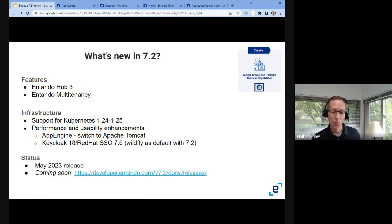Status: we will be releasing this soon. We are in the final QE testing phase. A couple more tickets we want to include for you, a bit of documentation to finish up, and then that should be coming out here in the next week or two is the goal. Okay, so that's your status. All right, let's get into the features so you can understand some of the new stuff that we're working on, and I'll do a little bit of a demo on both of these.